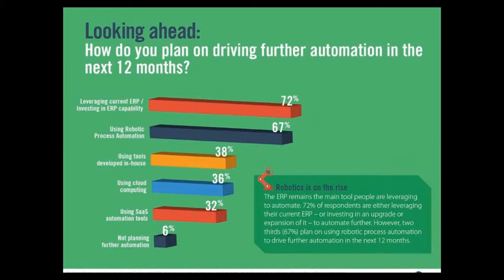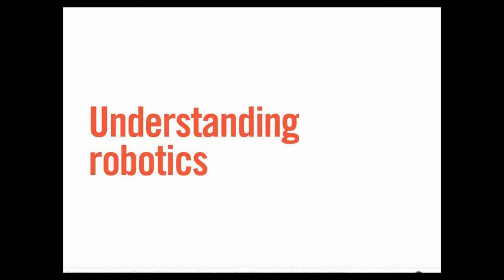Just looking at how that compares to some of the other tools: 38% using in-house tools, 36% cloud computing, 32% SaaS automation tools, and only 6% not planning any further automation. So what do we really mean by robotics? And what is this robotics that's on the rise in shared services?